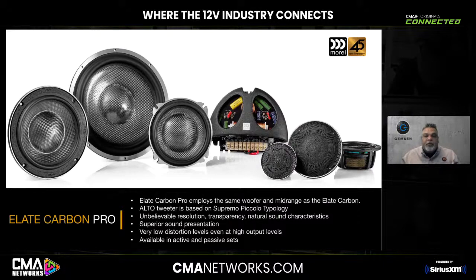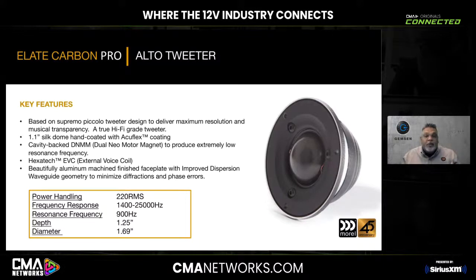And let's look at some of those individual speakers more closely. So this is the Alto tweeter. You'll notice that the power handling is quite high at 220 watts RMS, and the frequency response, and this is pretty amazing for a tweeter, is 1400 hertz to 25,000. You look at the frequency response of most tweeters, they're around 5K. So the beauty of the response range on these Alto tweeters is you're going to be able to get a lot more information than tweeters typically are performing.